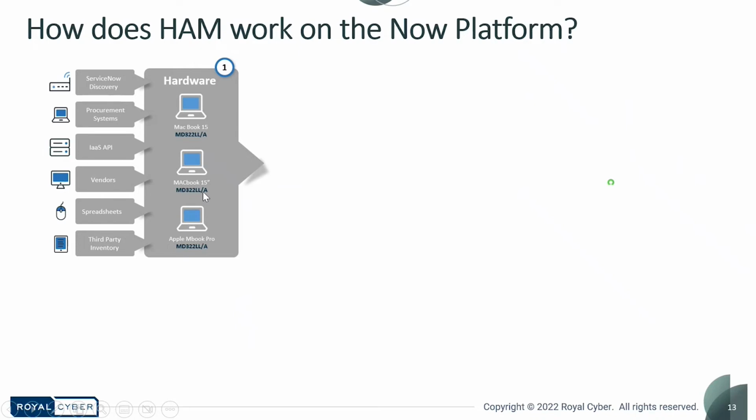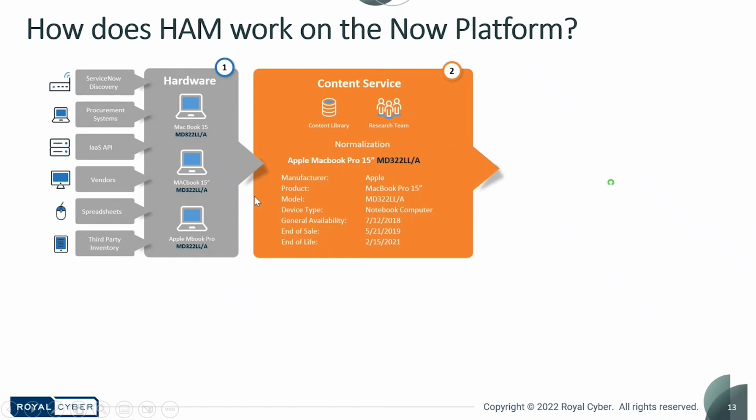So the next step is to normalize the data, because visibility starts with trusted data that's easy to understand and maintain in a clean central system of record. So utilizing our content library and our research team, ServiceNow provides a content service to standardize all of this data across your different hardware assets. You might receive the manufacturer, the product model, the type, and the model number.